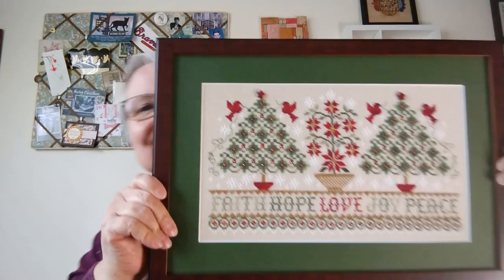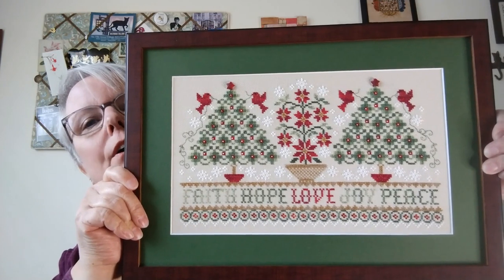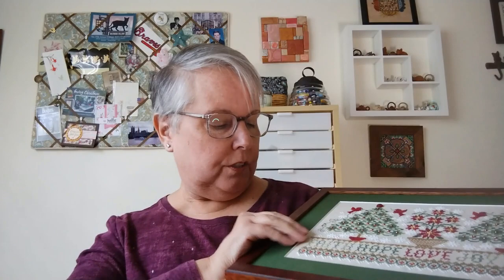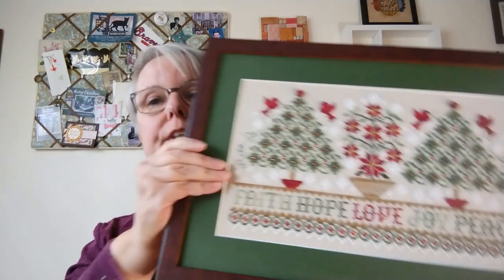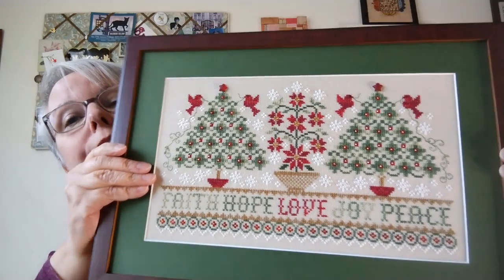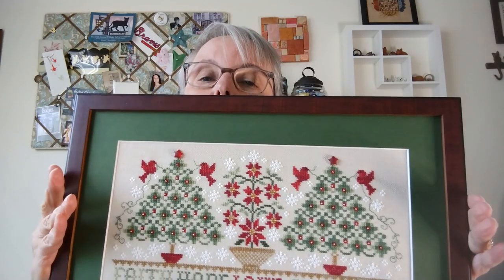So that's one. And my other one that I'm going to show you today is Christmas Sentiments by Stoney Creek. There it is. I used all the called for floss. I believe I changed the fabric, but it's some sort of even weave that is very light neutral. Love it. I framed this myself. I got the frame at American Frame along with the mat. I stretched the fabric. I don't know if I pinned it or laced it, because it's all covered in the back.